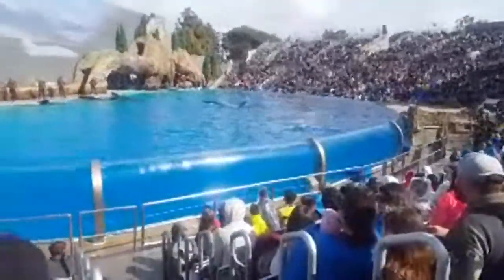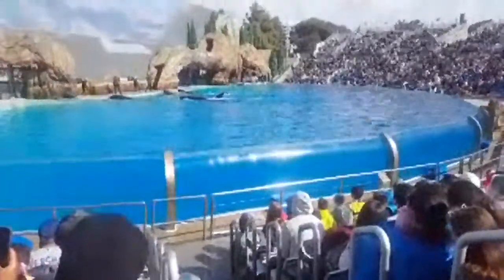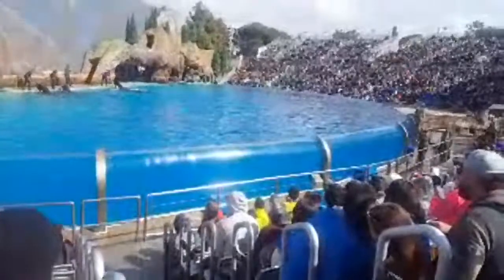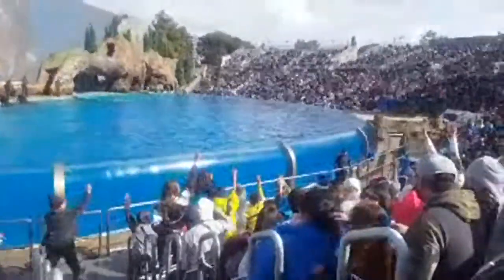Now you've just seen these waves crashing in front of you, but you really can't imagine just how much water is displaced until you feel it firsthand. Luckily, we have a very brave volunteer who's going to come down and help us show off the power of the waves made by the whales.